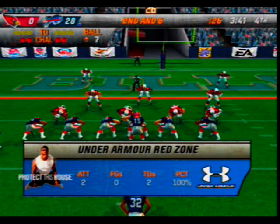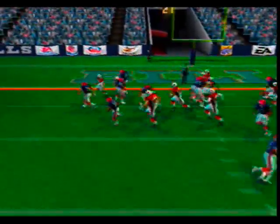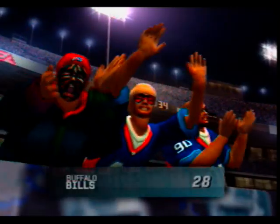The Cardinals with a four-man front. Here they come. A little misdirection. Touchdown, Bills. And that touchdown run gives them a lot more breathing room here in the fourth.